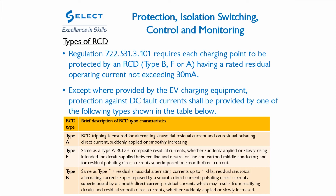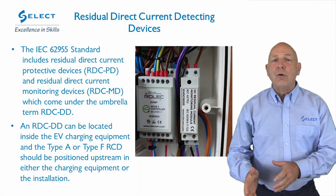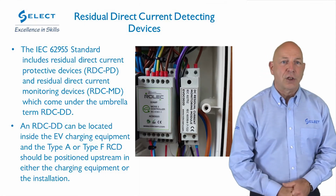you will also need a residual direct current detecting device, complying with BS IEC 62955, as appropriate to the nature of the residual and superimposed currents, and the recommendations of the manufacturer of the charging equipment also need to be taken into account. An RDC-DD can be located inside the EV charging equipment, and the Type A or Type F RCD should be positioned upstream in either the charging equipment or the installation.